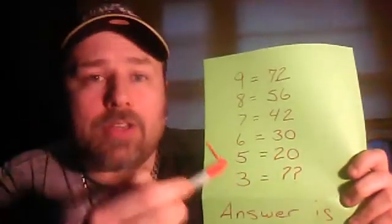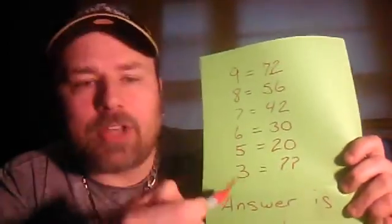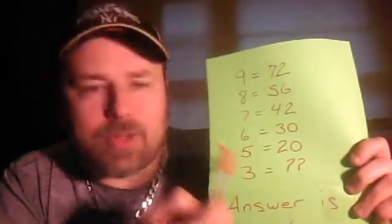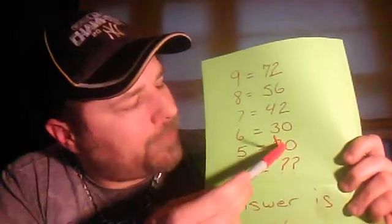There's a reason why there's no number 4 there. The reason they don't have the number 4 is to show you that the number doesn't have to be in the equation to be able to solve it. So they purposely take one out to basically tell you that you don't need the number to be there to solve it. Because if the 4 was there, you would have 5 times 4 equals 20.